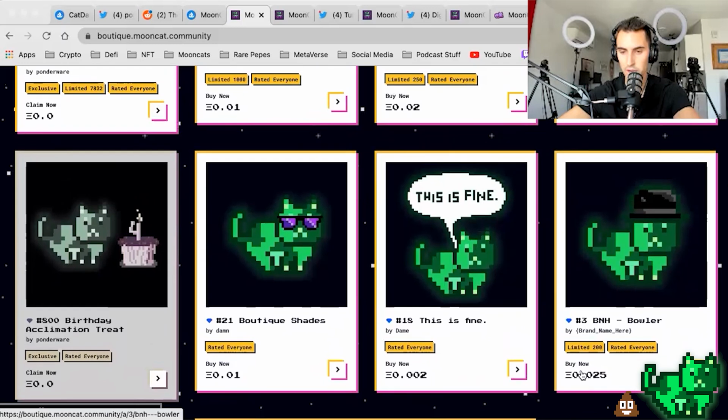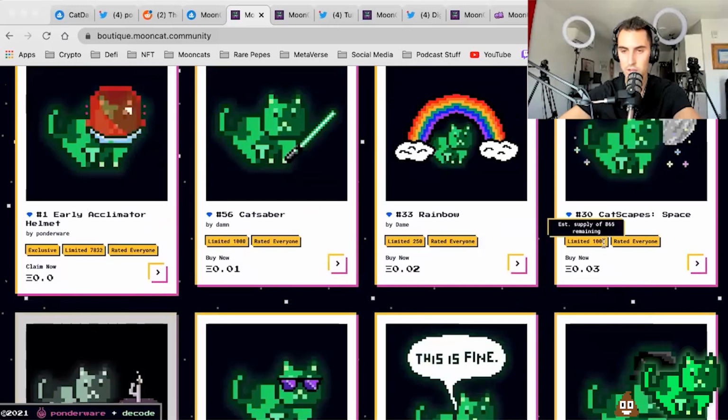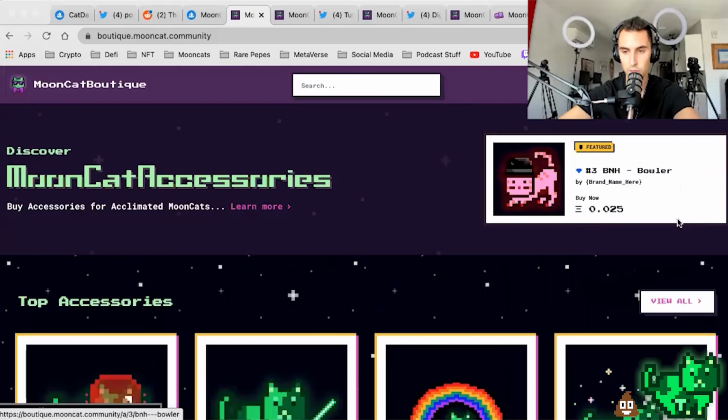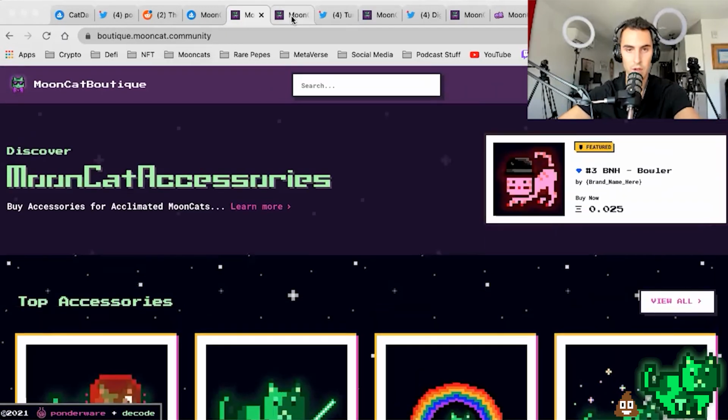The prices vary. I think I've seen all the way up to 1 ETH before for some accessories, which are generally 1-to-1. These you see 1,000, 250, 1,000. This was the birthday acclimator, which you could only claim on their 4-year anniversary, which was a little while ago. So on to the next page.